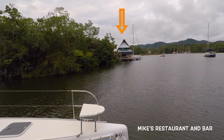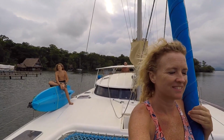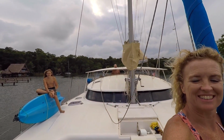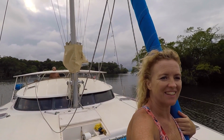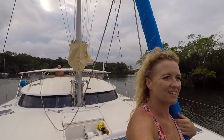It's a cute little bar. Lots of room to choose from. Right? Yeah. No room last time. Yeah, it was a tight squeeze last time. Now we can go wherever we want. Not that there's like a huge anchorage here, but there's enough for a few boats.